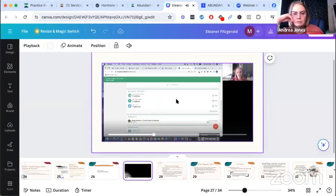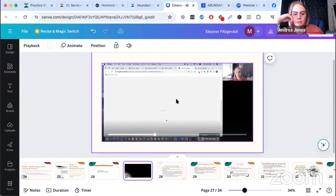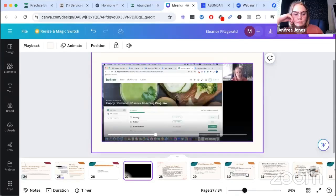And then this is where you're going to access your protocols. So this is really where the magic happens. So we've laid it all out by week. So week 1, 2, 3, 4. The reason that we've laid it out that way is because we really want your body to adjust to healing, and we need to give the body time to begin implementing those strategies and action tasks.